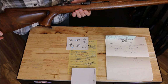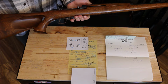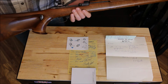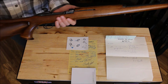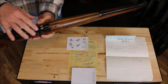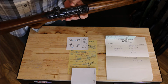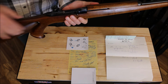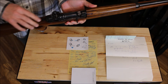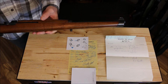So for $97.70, and I'm including tax in both of these prices, he had it sporterized. Now obviously it was put in a whole different stock, and it was definitely re-blued. The whole thing was re-blued, and it's a very thick bluing, very similar to the old Colt revolvers. The bluing's pretty incredible, to the point where it filled in some of the serial number. You could still see it, but not as well as before it was done.